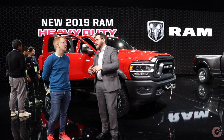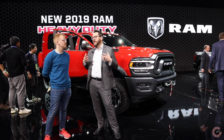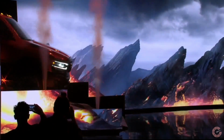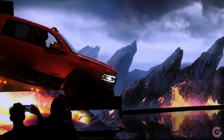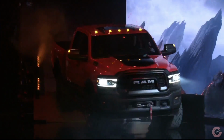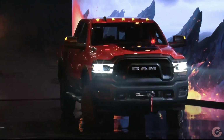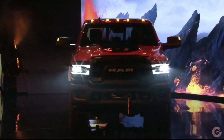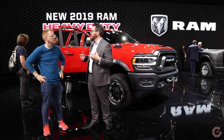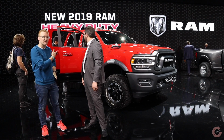So it's not a whole lot different from the outgoing model. Underneath, it's basically the same thing, but they've added a lot of enhancements. The biggest thing being the interior. The old interior was fine, but it was feeling a little dated, and it takes the class-leading interior from the current Ram 1500 and puts it in this. Styling's updated too. It's got new LED lighting and the new front fascia from the current model. There was really nothing wrong with the old truck, but the new interior and updates really help refine what was already a solid product. Awesome. Let's go check out the inside.